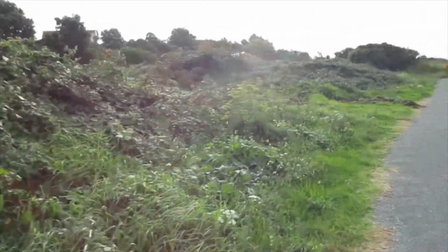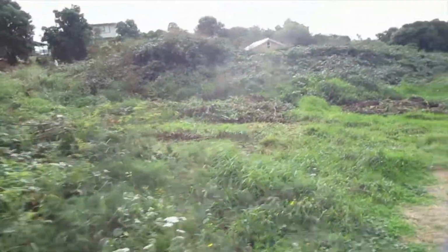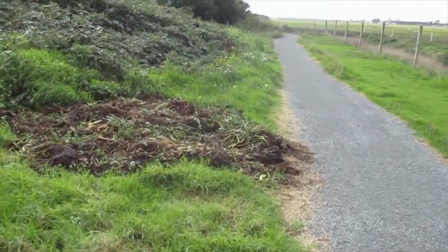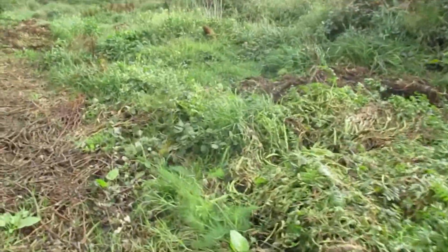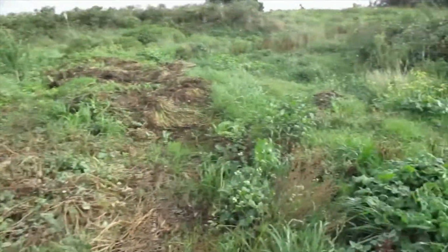And we're coming to the entrance of where they've dumped stuff more recently. Obviously not this flood, but prior floods. And as you can see, that's the same kind of stuff, just had a bit more time to rot down. And the digger comes along, drops it all off.